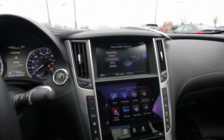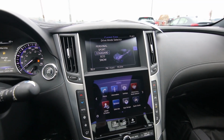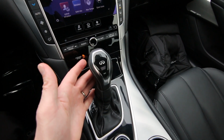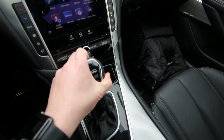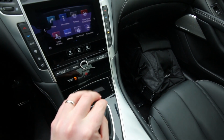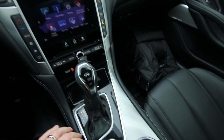Look at this nice interior contrast stitching throughout, even on the dashboard. The doors brushed aluminum. You have a drive mode selector to tailor transmission shift points, throttle sensitivity, traction stability control settings for different driving situations. 7-speed automatic transmission helps to maximize performance. You also have a manual shift mode. You pull the shifter back to the left, you push up to upshift, back for downshift, providing rev match downshifts for a sportier sound and feel.